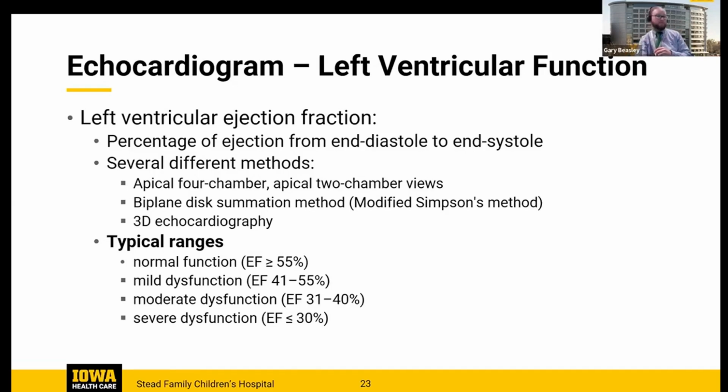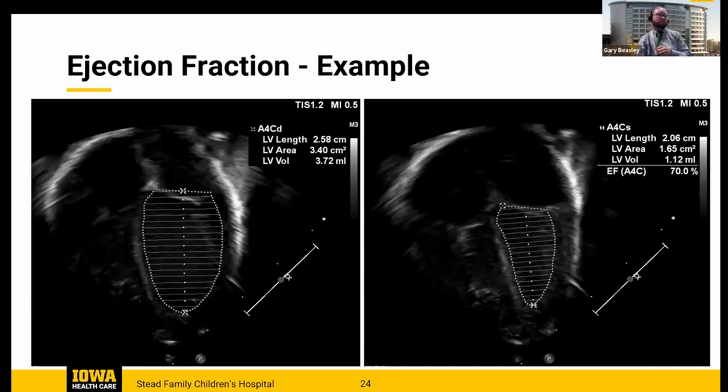This is an example of how we would calculate the Simpson's biplane ejection fraction. We would do it in multiple different views, we would trace out the endocardium, both in systole and diastole, and then look at the percentage of that which was ejected.